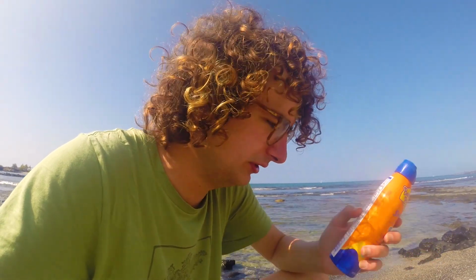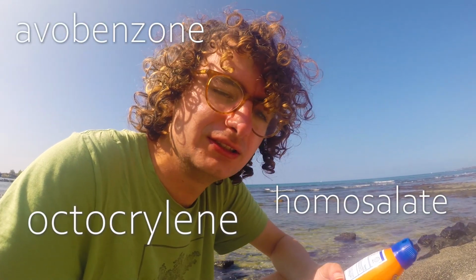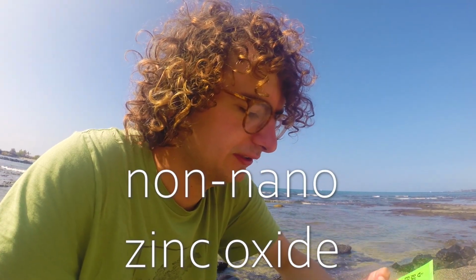That's interesting. As is this one, which also says it's reef friendly. But looking at the active ingredients, this one in particular has some fun active ingredients: avobenzone, homosalate, and octocrylene. Just those all sound scary. Whereas this one just has zinc oxide, non-nano zinc oxide, which is actually all right for coral.